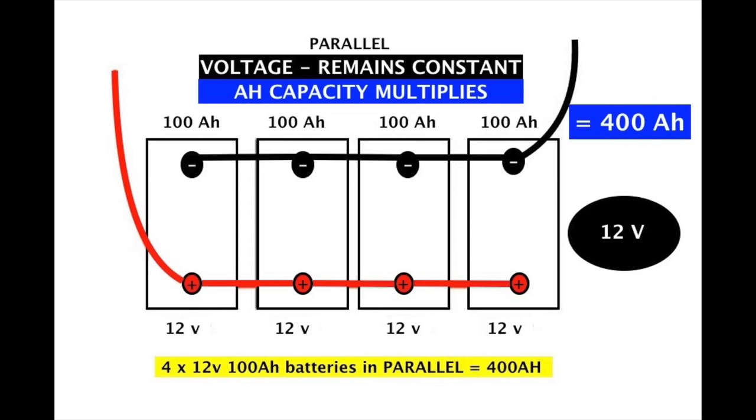So voltage is voltage. In parallel, the amp hour capacity multiplies. It adds by the rated capacity per battery for the number of batteries that one adds into the house bank. So in this example, we have four batteries. They are 12 volts each. They each have a capacity of 100 amp hour. So wired in parallel, this gives us a 400 amp hour bank capacity on a 12 volt system.